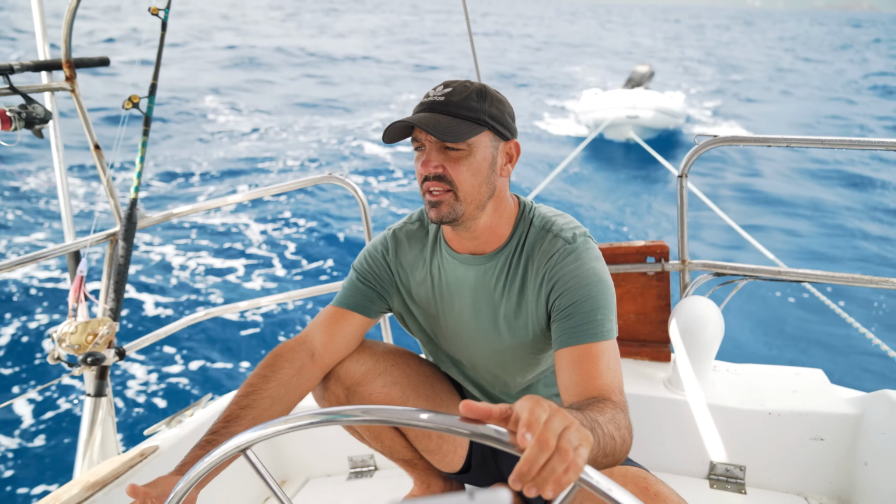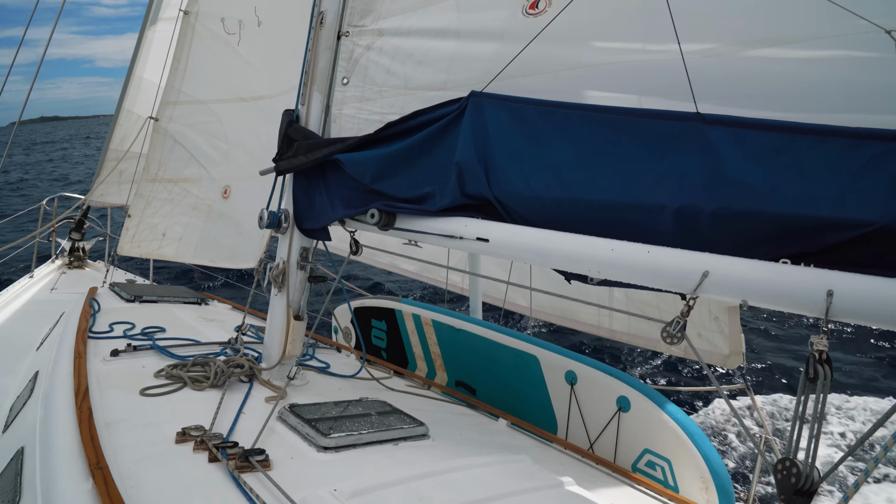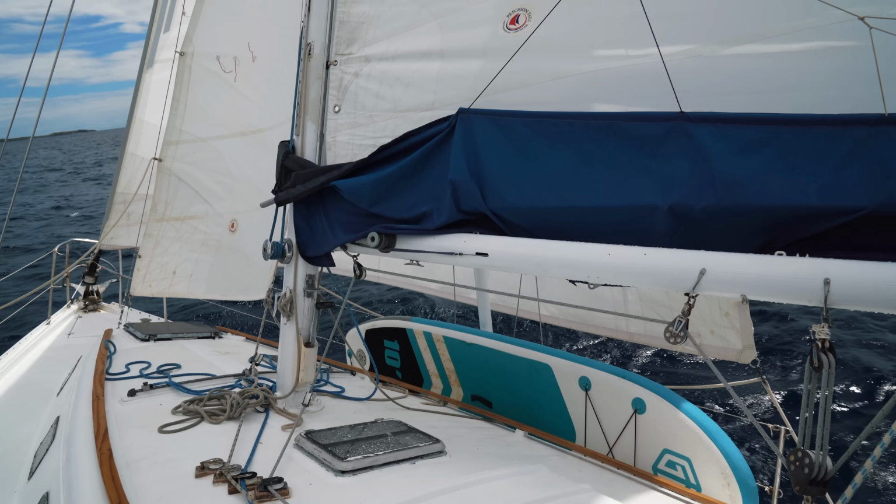All right, so we got a little bit of breeze coming in now. I think we got just outside of that little storm system, and we got the full Jenny out. I'm getting 4.4 knots, so just hit 5, so that's pretty good. A lot of sail up, but we should be there in no time.